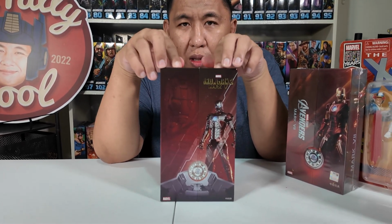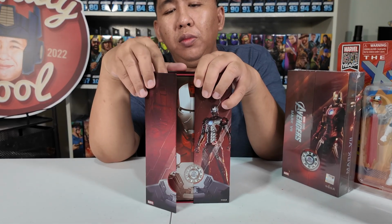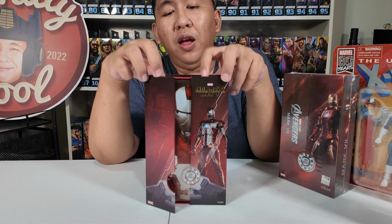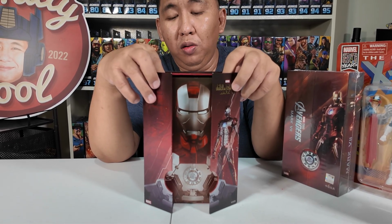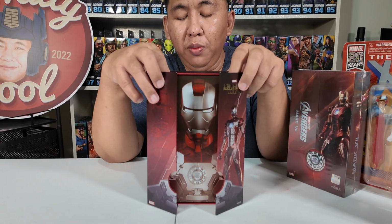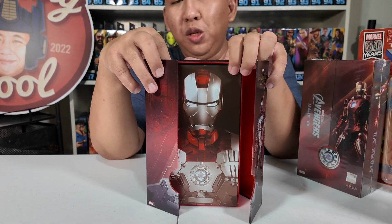Now, let's go into the toy. But first, let's see how the box opens. Let's open him up. Again, like a double-doored refrigerator. Okay. Opens left, opens right. There's a magnetic lock or a locking mechanism. Inside, you'd see the Mark 5 or what's supposed to be inside the Mark 5.